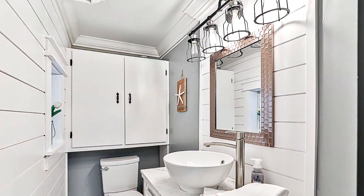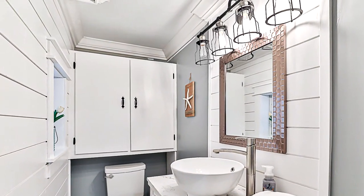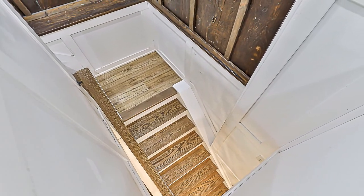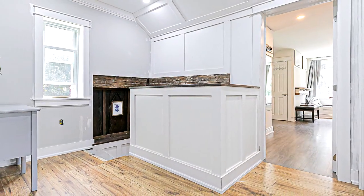Large living room overlooks the front yard and is open to the dining area with new flooring. Massive master has his and hers walk-in closets. Come enjoy the country.